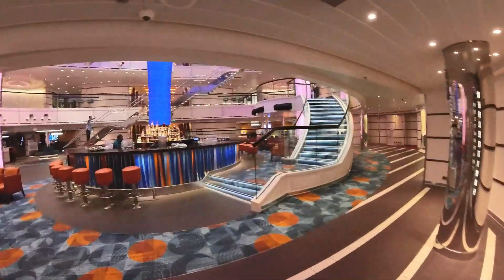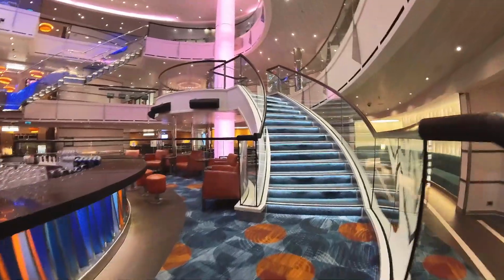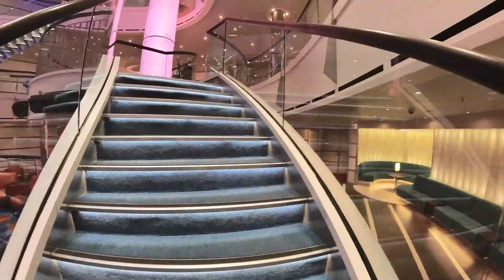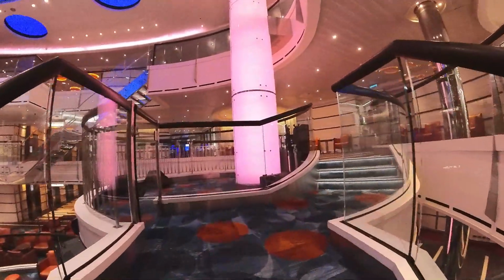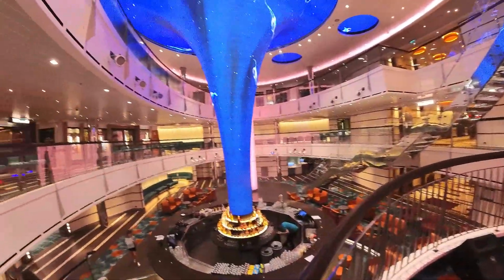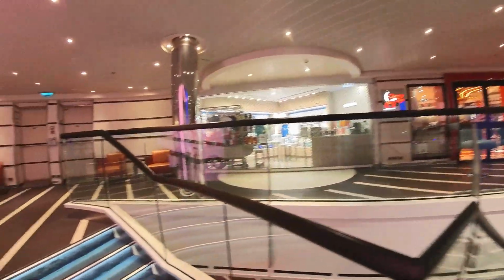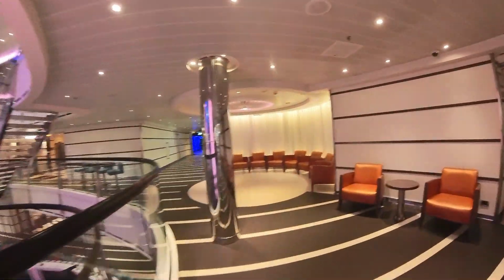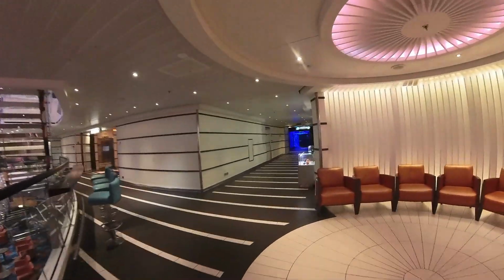As we walk back into the atrium here, past the atrium bar, we'll go up to deck 4. When we get to the top of the stairs here to your right, you'll get a quick view of Cherry on Top, which is the candy store on board. But we'll get back to that to take a better look a little bit later. As we walk around towards the side, you have a few different seating areas looking over the atrium.